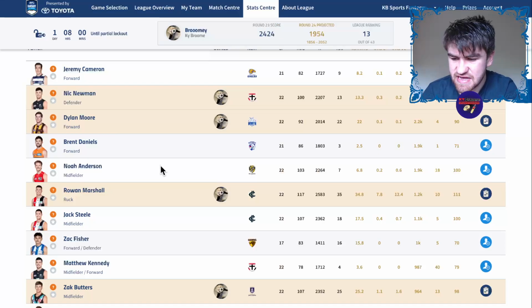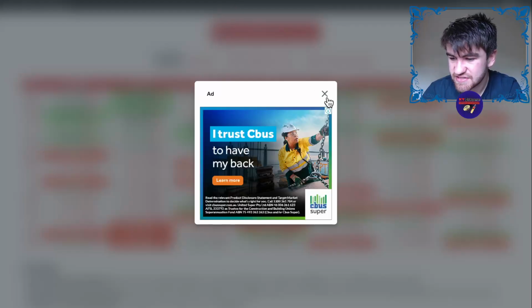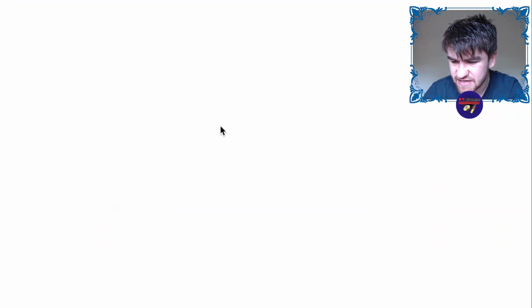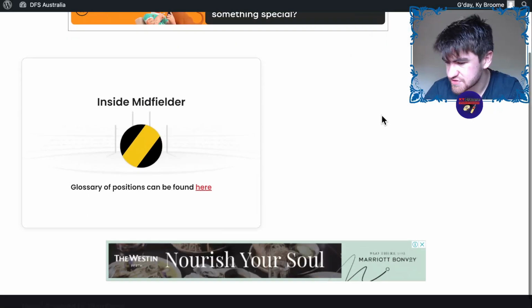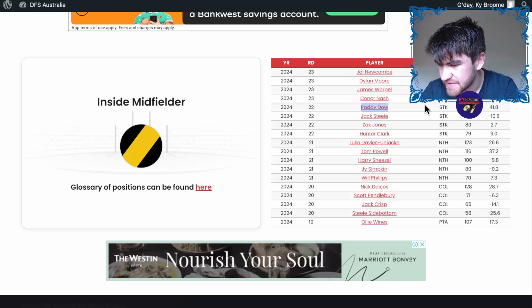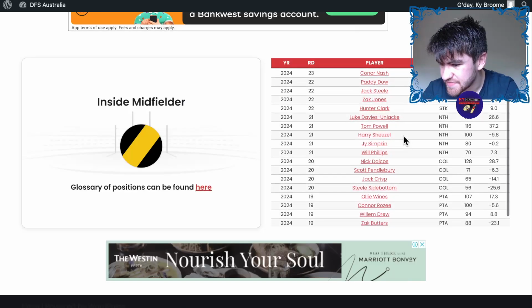Playing Richmond. And like I said, with the Sicily one, I think Richmond really do give up points to midfielders. If we go to just this stat, which I don't like to use as much, but you can see Richmond are a +5 to midfielders. They've given up, if we go down here, Connor Nash, but he's not a big scorer. All the big scoring mids go sort of 100 plus. Even Paddy Dow scored well.